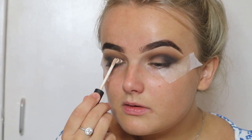I'm going to go in with a tiny bit of concealer on the lid, and that's a Barry M All Night Long Concealer in the shade Oatmeal. I'm going to take just a wee stippling brush and put that over the first half of the lid, and that has basically just buffed into the black.